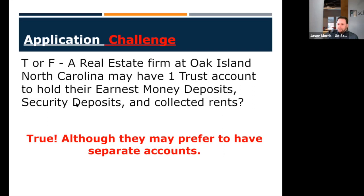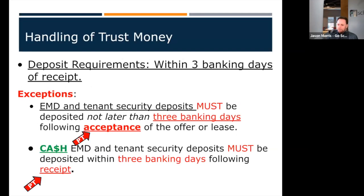All right. Lesson learned. Let's talk about an upcoming number that's important, the number 3. Why is this number important, at least in the discussion of trust money? There are a lot of things over the course of your pre-licensing class where the number 3 is pretty critical. But 3 also applies to trust accounts as far as when you must deposit the funds.